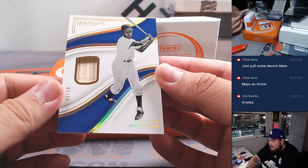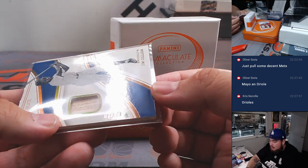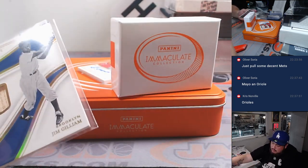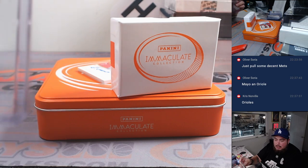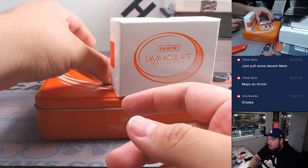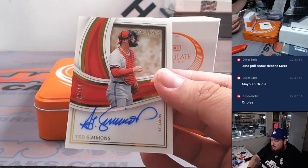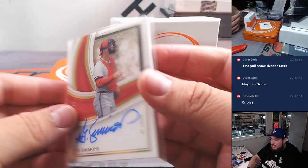Then we got a Jim Gilliam for Brooklyn. 2/10. Brooklyn Dodgers going to LA Dodgers, Zach. And then we got a Ted Simmons for St. Louis out of 40. St. Louis Cardinals going to Alan Matsui.